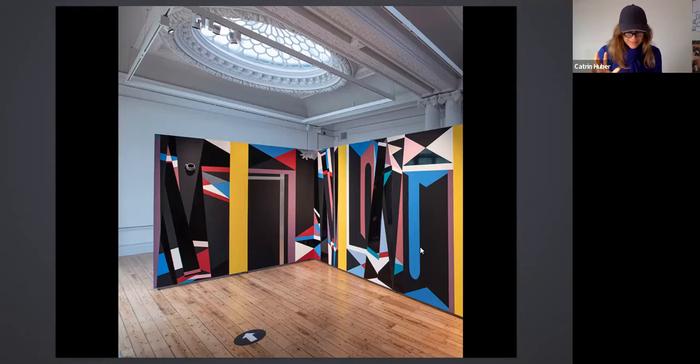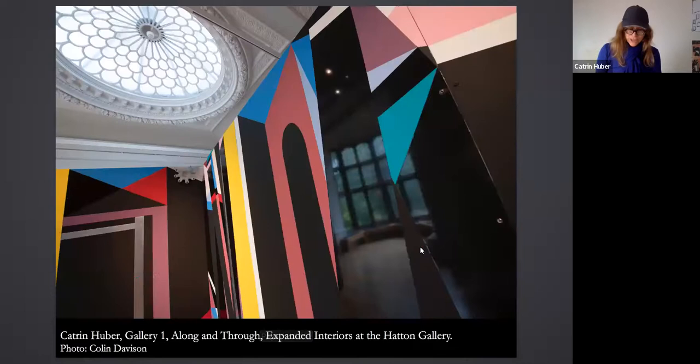This corner here, the dominant color is black, and it's very high in contrast with light and dark colors. It was originally shown in a very shadowy part of the underground passageway, hence the intense contrast. But I'm really happy that in the Hatton it was really bathed in light from the ceiling dome and also from the bay window on the side. The installation reflects the beautiful Georgian architecture of the Hatton Gallery.